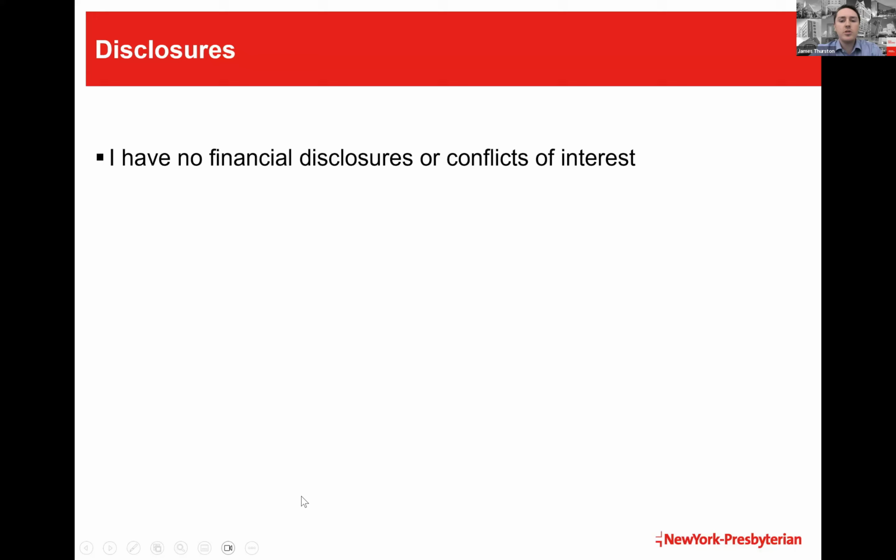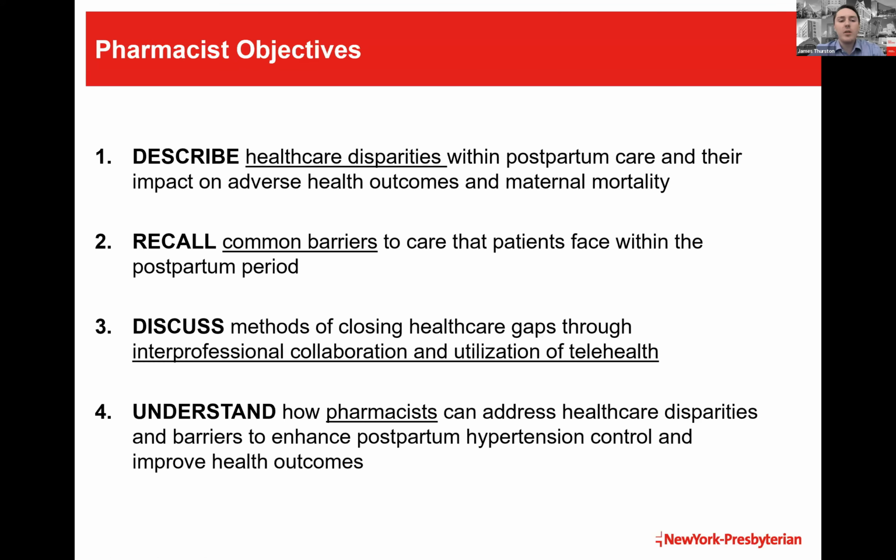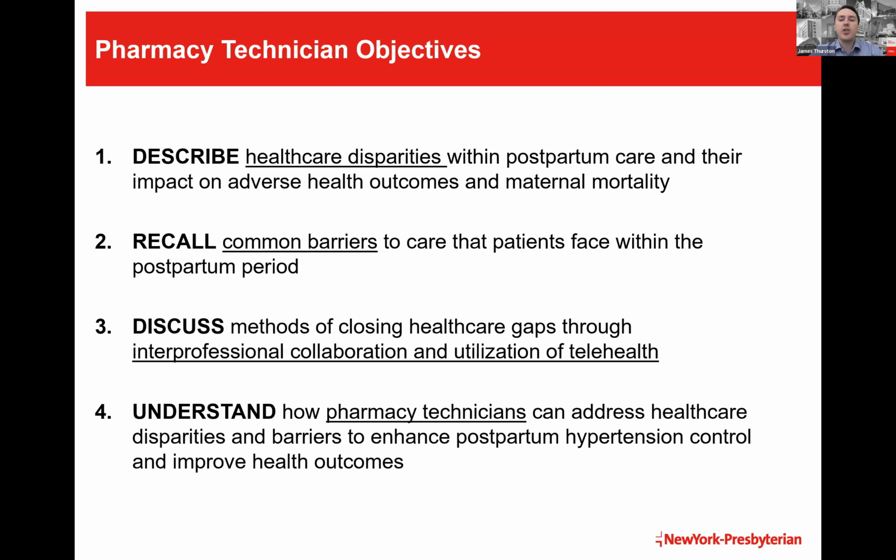Okay. And to start, I have no financial disclosures or conflicts of interest. For pharmacists attending today's presentation, by the end of this presentation, I'd like you to be able to describe healthcare disparities within postpartum care and understand how they directly impact health outcomes and the risk of maternal morbidity and mortality. Recall the common barriers that patients face to care within the postpartum period. Discuss how we as healthcare providers can close healthcare gaps through interprofessional collaboration with multidisciplinary team members and also through utilization of telehealth. And then finally, understand how we, as pharmacists, can personally impact and address these barriers within postpartum care. And similarly, for pharmacy technicians, be able to describe these healthcare disparities within postpartum care, recall the common barriers that patients face, discuss how we could close these healthcare gaps, and then specifically understand how you, as a pharmacy technician, can help address these gaps.